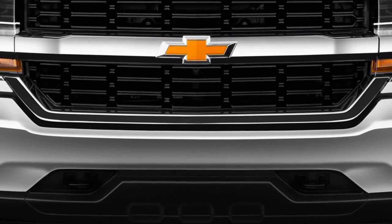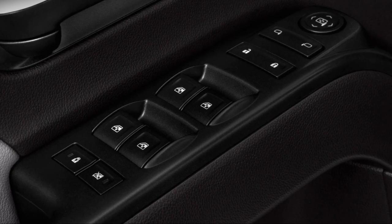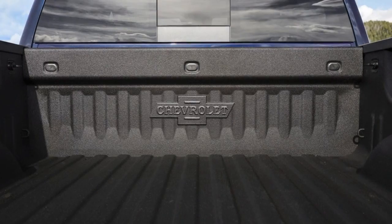The V6 is rated to tow an impressive 7,600 pounds and it can send power either rearward or to all four wheels via a 6-speed automatic transmission.